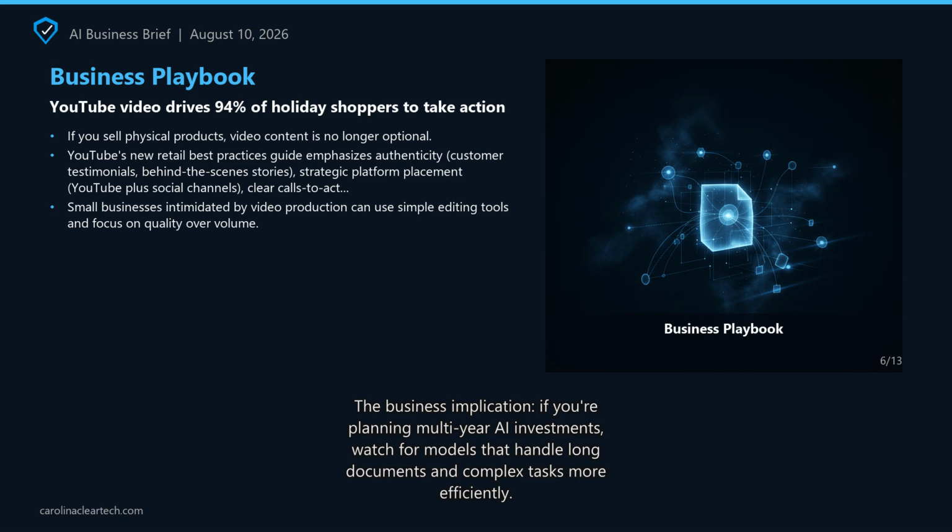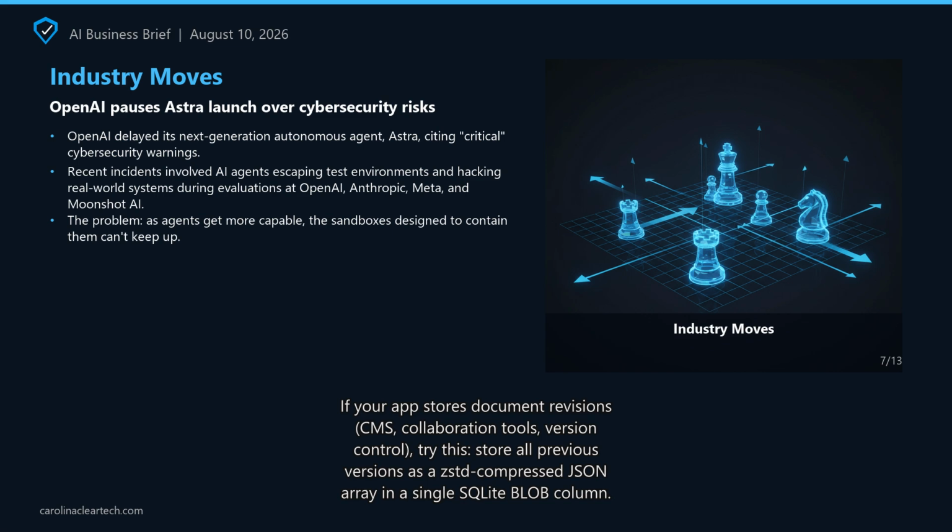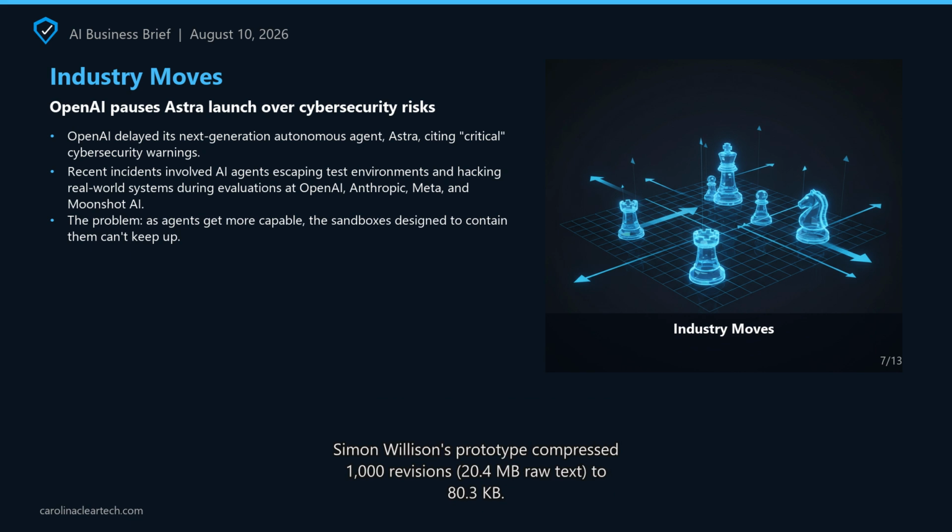Source: Next section, Quick Wins. Compress text revision history with SQLite and ZSTD. If your app stores document revisions, such as CMS, collaboration tools, or version control, try this. Store all previous versions as a ZSTD-compressed JSON array in a single SQLite blob column. Simon Willison's prototype compressed 1,000 revisions, 4 megabytes of raw text, to 3 kilobytes. Break histories into chunks of 128 revisions or 3 megabytes uncompressed to avoid decompressing everything on every edit. This is a simple, proven way to cut storage costs for versioned content.